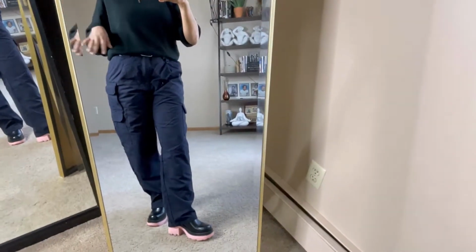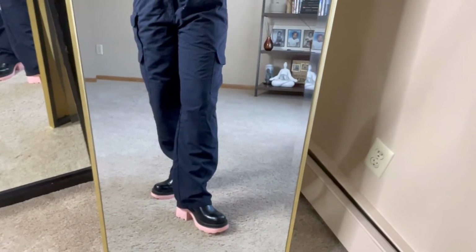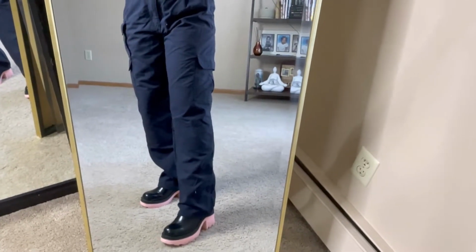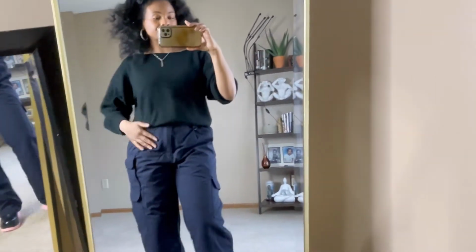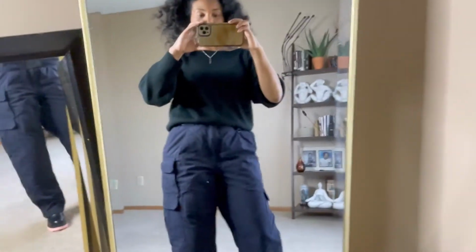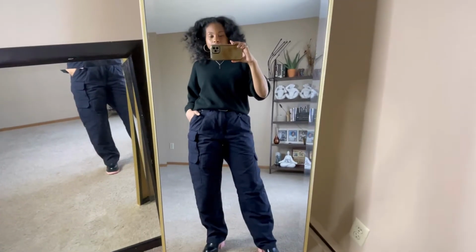And to girly it up just a bit, I threw on my little contrasting colored boots, little Bottega dupe that I got from Nasty Gal. And I believe the top also makes it a little more girly with the cut of the sweater. So yeah, since the cargos are so oversized, I think this is really cute. This look with the pop of pink with the black and navy.